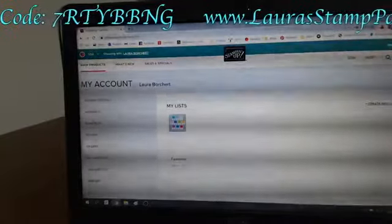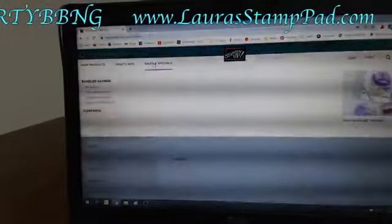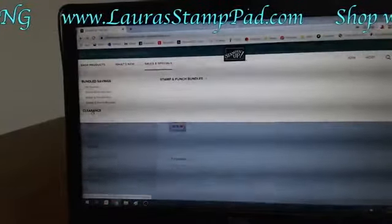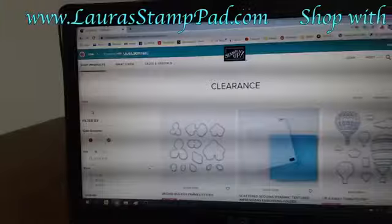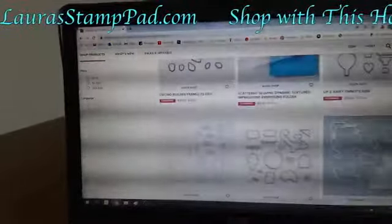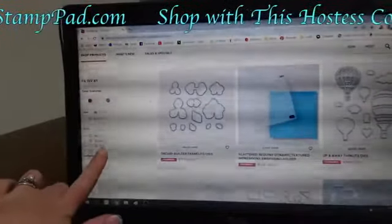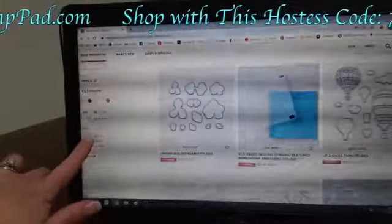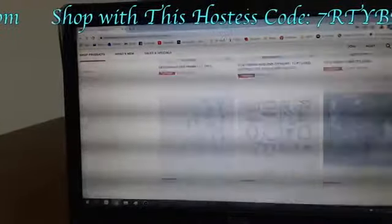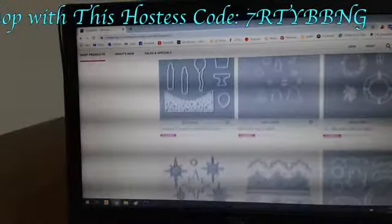And I'm trying to think of some other major things. There's also the clearance rack. We can always go through that a little bit and see. So these are all items that I've retired that are in the clearance rack. The super cool thing about that is, look at this. The highest price must be $25 because the filters stop at $25. So you can always get great deals in the clearance rack. So that's super, super fun.